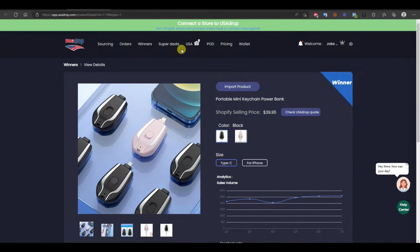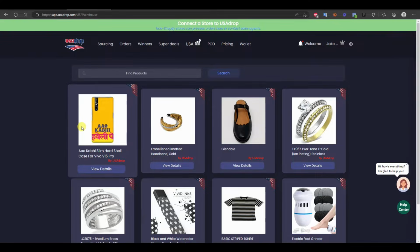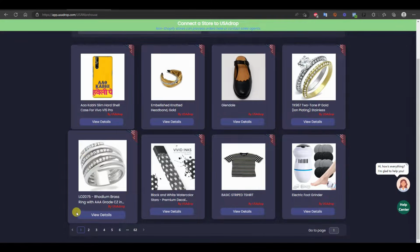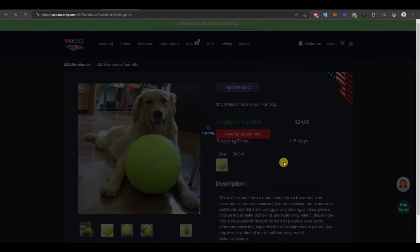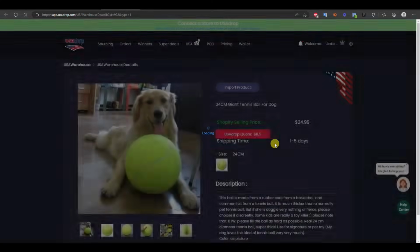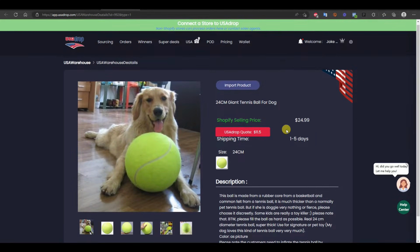Another thing you can do is click up here to the USA Drop warehouse. We can see all these products are going to be from the USA Drop warehouse. We could look through these different ones. Let's say we wanted to open this product up. We can see that this one by default is already showing us the quote, so we could get this one for $11.50 and its average selling price is $25.